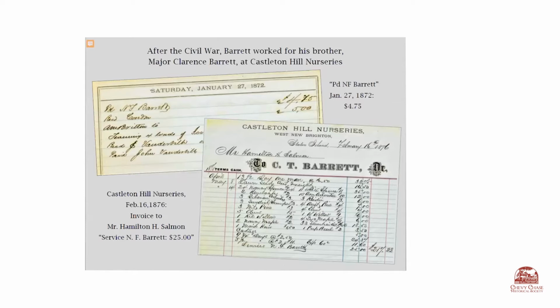Now, when Barrett was working for his older brother Clarence, there were some receipts that show what he did. I mean, he worked on lots of different projects, but under Clarence's supervision. In one project, he actually made $25 for planting lots and lots of trees for Mr. Hamilton Salmon.